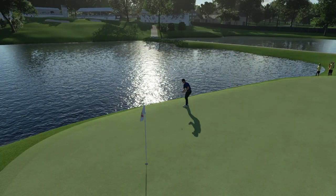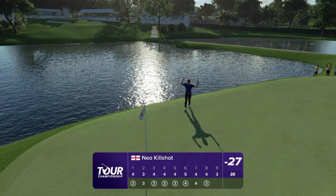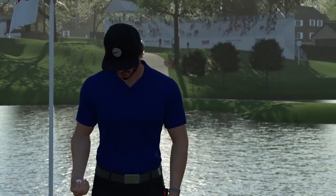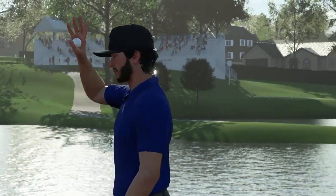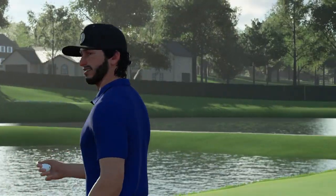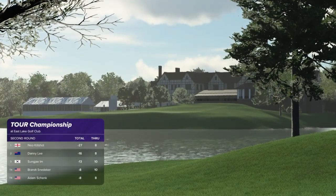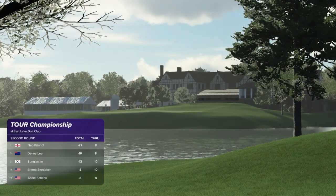He's on fire today, building upon his lead, hole after hole. Leading by a potentially insurmountable 11 strokes after that one. Not sure why I said potentially.